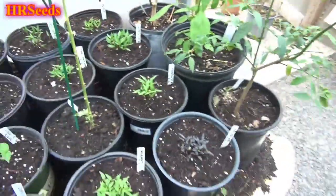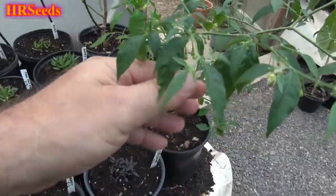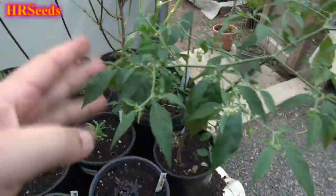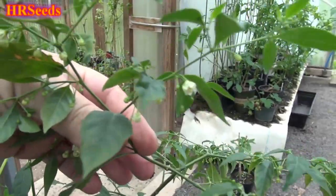Here's some more. Here's my Capsicum flexuosum. See that? Isn't that gorgeous? Little plant. Oh, the flowers are coming out of this thing like crazy, guys. Look at all these flowers. So hopefully you make some fruit. I can't wait to try one of those.